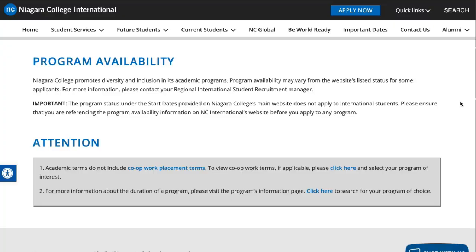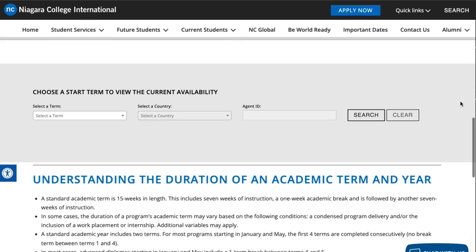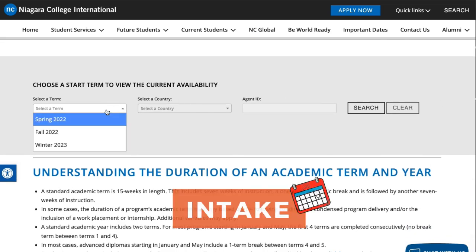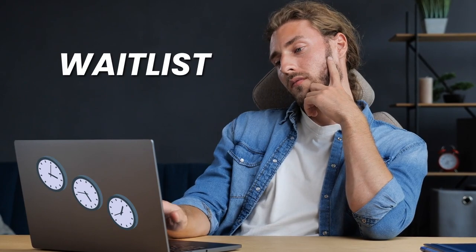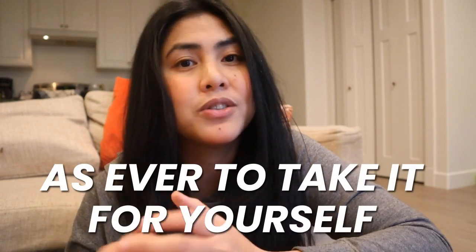Schools themselves have their own timing for which season they're ready to take in students, and that's what you call intake. So I suggest that once the intake is open, make sure that you grab that opportunity while it's still there. Usually when a student takes so long to decide which study program to take, he or she will be placed on a wait list where nothing is certain. You can hope that the school will open a slot for you, but you can't be sure once you're on a wait list. So guys, don't get yourself in this sticky situation, and be more decisive when the opportunity comes, so that you will be ready as ever to take it for yourself.